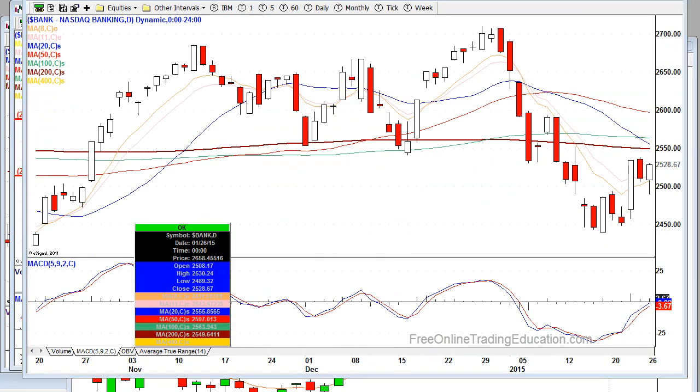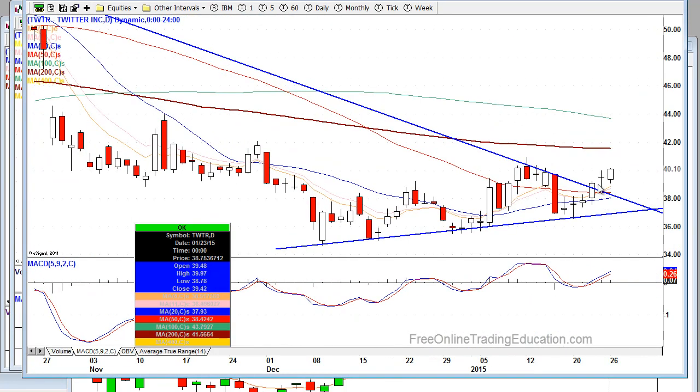So Twitter was up almost 2%. Remember I called on, I think, Thursday, I said Twitter was a buy. So Friday we were up, Monday we were going up. So Twitter's not doing too bad. We've gone up several sessions, might get a little pullback here, looking for yet another pullback buy opportunity. Disclosure, I do own Twitter.